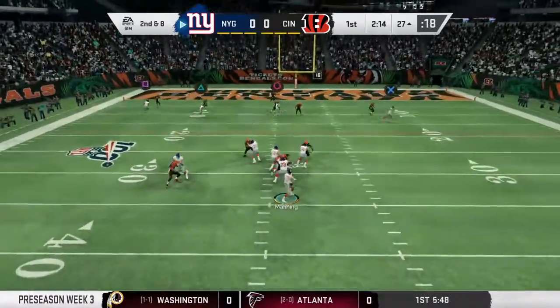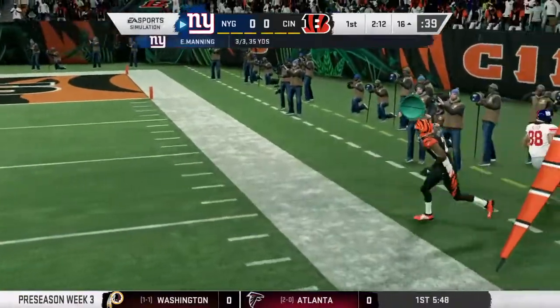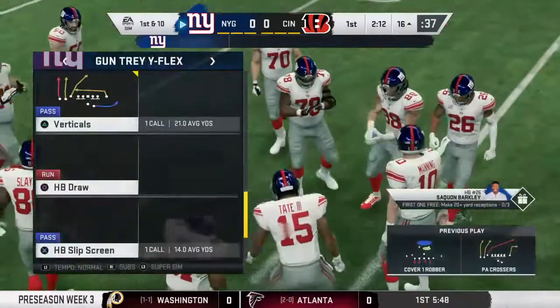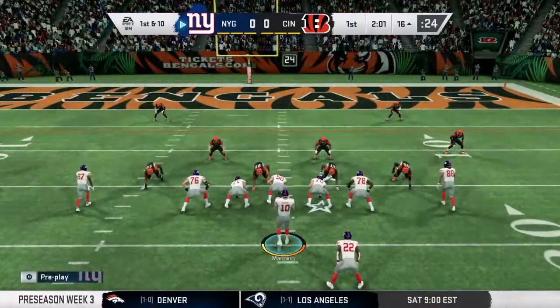Faking the give to Barkley. Now Manning finds his tight end Ingram. And they'll have it in the red zone before he crosses over out of bounds. It's a gain of 11 and a Giant first down.